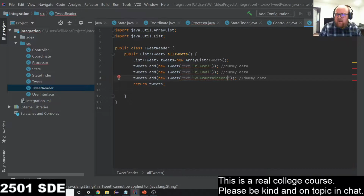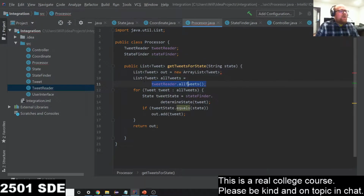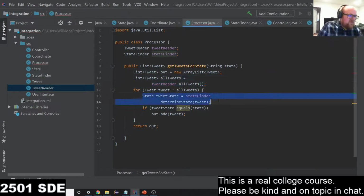But this would be my dummy data in the data layer, the same as before. I'm not going to write the whole constructor. Point being just to say, you create this dummy data in TweetReader. But now I need to coordinate this because I want to meaningfully test something where the state is the state I'm looking for and something where it's the state I'm not looking for.